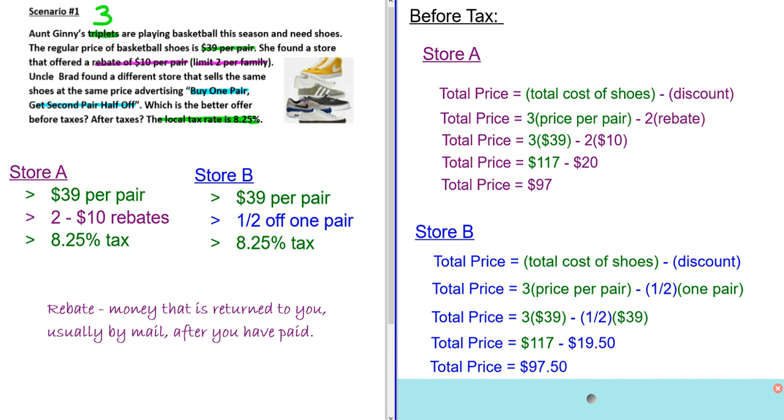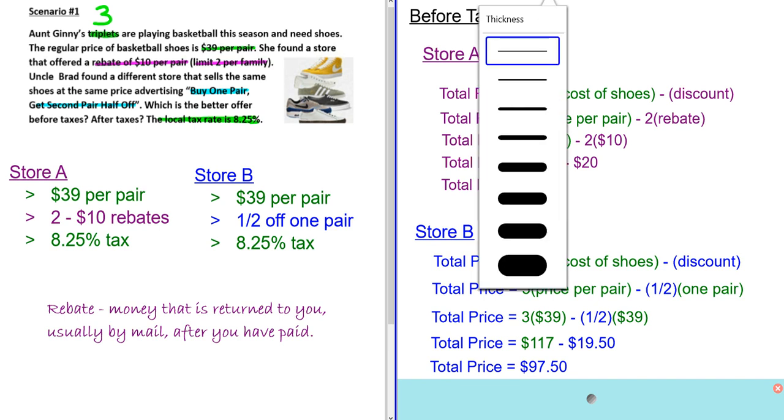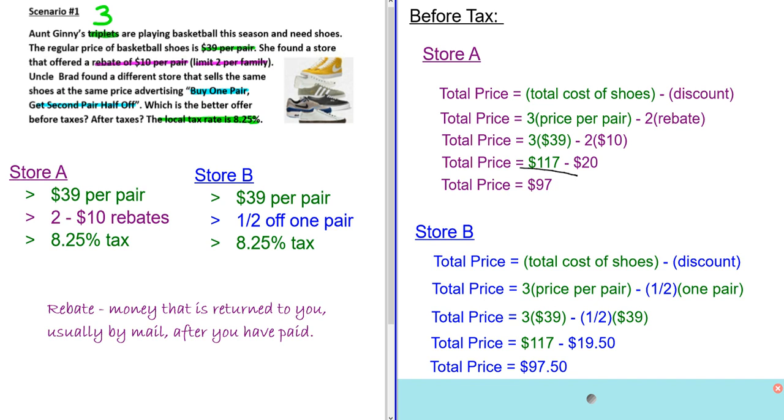Now, if you just look at the prices, it appears, well, it is cheaper at Store A by 50 cents. But remember, that is because we have this mail-in rebate. So if you have the $117 to pay up front and you want to wait 4 to 6 weeks for that $20 check, then you can do that. Me personally, I don't really think waiting 4 to 6 weeks, paying $117 up front for a $20 check later is really worth the 50-cent savings.